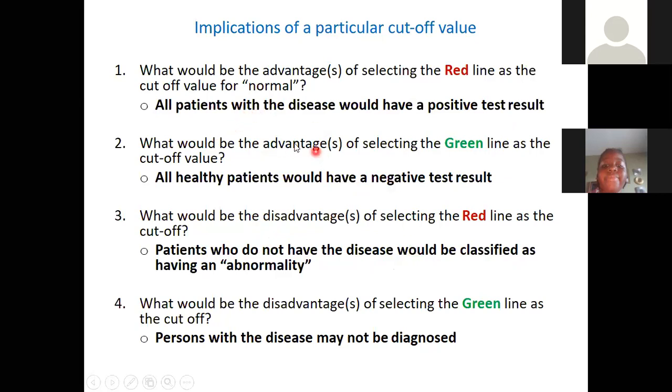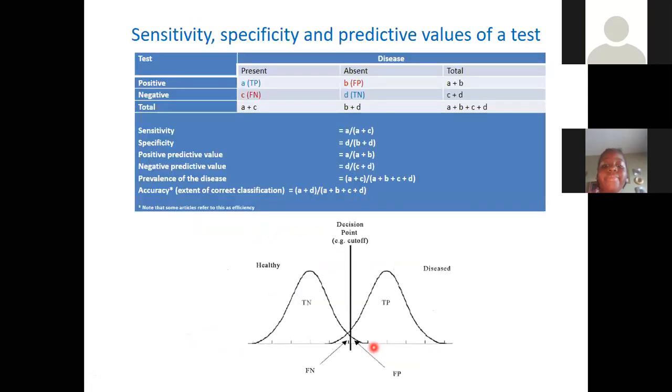Well, what about the green line? What will be the advantage of selecting the green line? All healthy patients will have a negative test result, so you exclude them. But the disadvantage is that a person with disease may not be diagnosed. I've explained them. I don't know if there's any question. If there's any question, you can let me know. If there's no question, I will explain further.